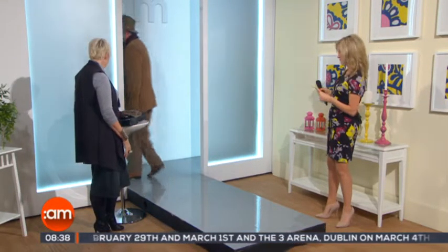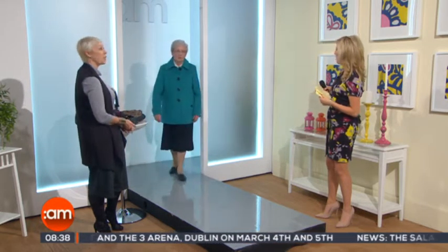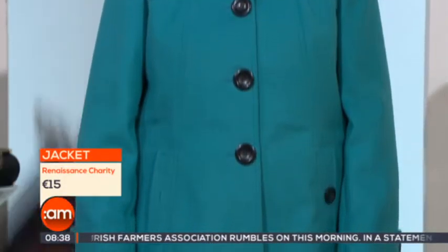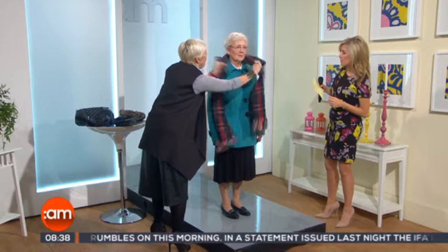So here we have Sister Assumpta. She's the last living nun living in the convent. Oh, and she looks fantastic. So she has her little green jacket, which is 15 euro, actually. And I was going to add a little bit of extra colour with the little Czech scarf. So she's all wrapped up for a bit of warmth.